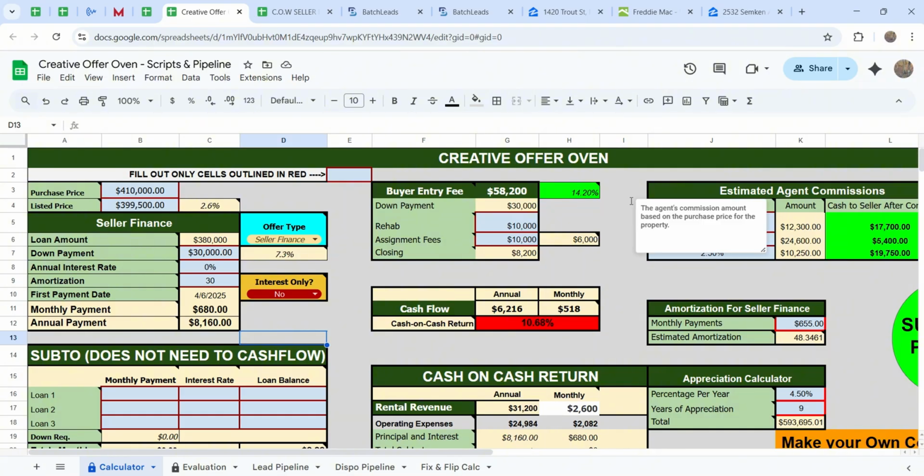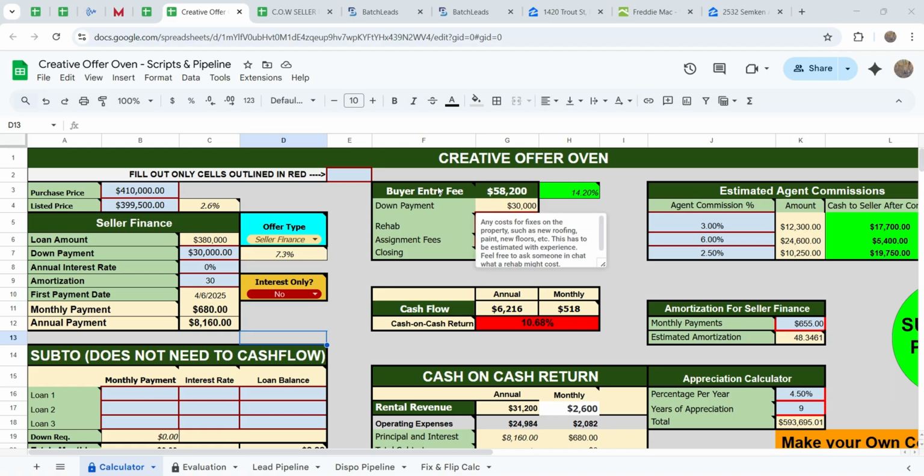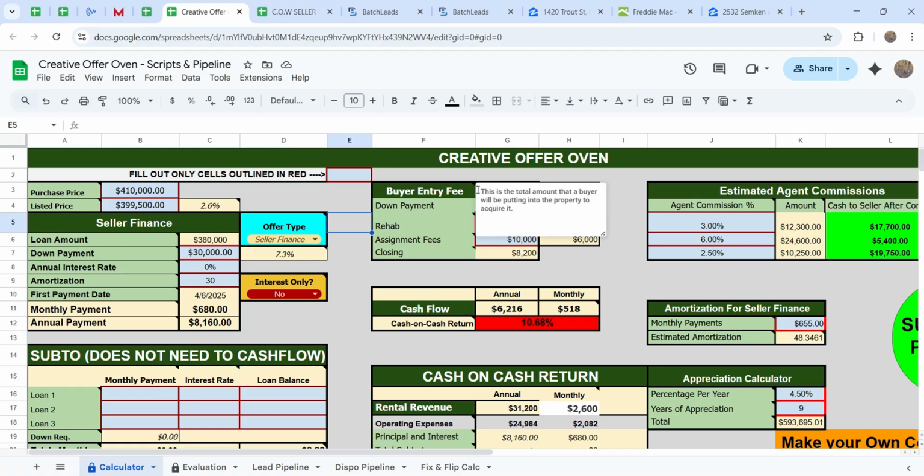Now, moving to cash on cash return, what it is and how it's the more crucial part of the deal. The two biggest factors of cash on cash return are going to be your buyer's entry fee. Essentially, that is the assignment fee, closing fee, rehab fee, and down payment mixed all into one. For this property, it's currently at almost 60,000. That buyer's entry fee and the monthly payment are going to be the two biggest factors of what really affects the cash on cash return for this property.